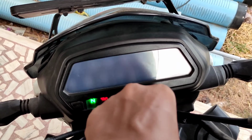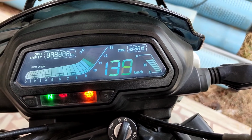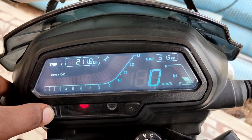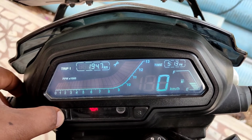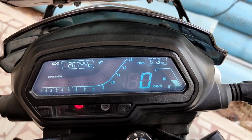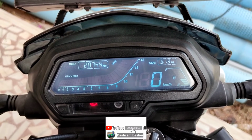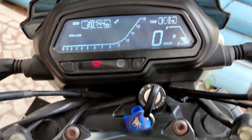The next thing worth mentioning is the instrument cluster of this motorcycle. It is a fully digital instrument cluster. It has 2 trip meters, a clock, and the rest of the things. Only thing it misses is a gear shift indicator. It also has a separate display for showing the warning lights.